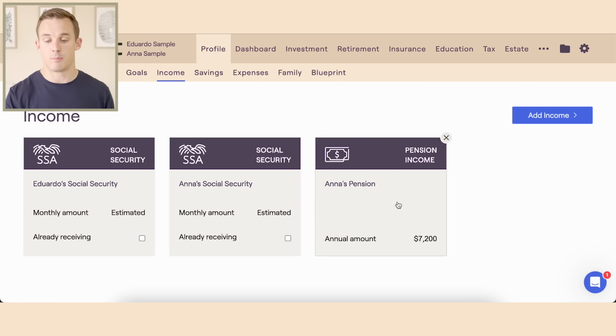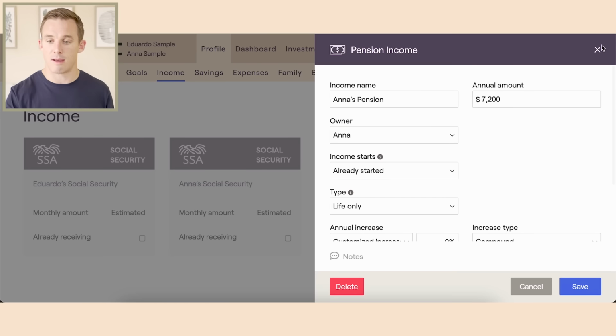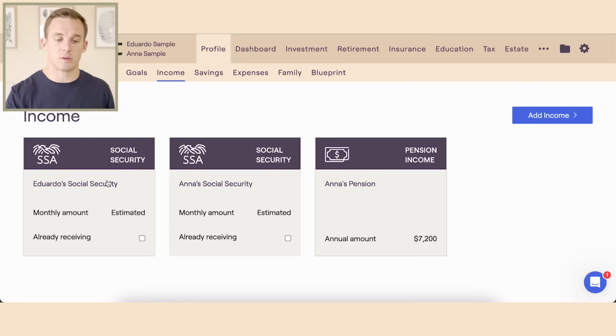Now, Anna had a little bit of a pension. She was receiving $600 per month. This was not receiving a cost of living adjustment, and it was over her lifetime only. So she had $6,000 a month.